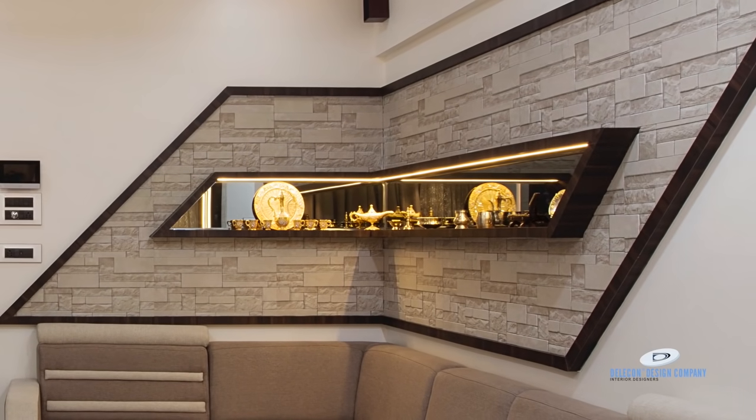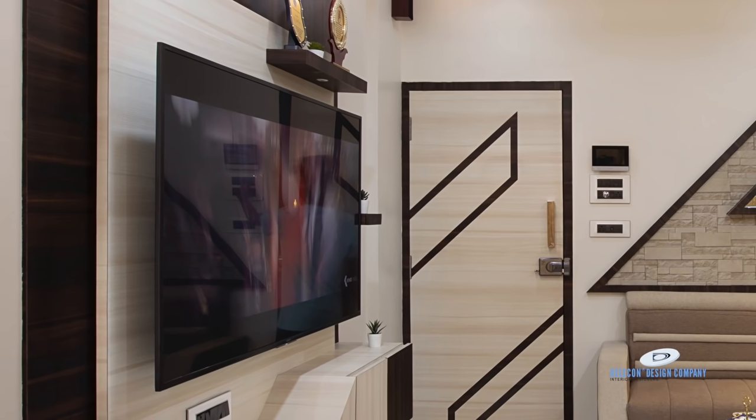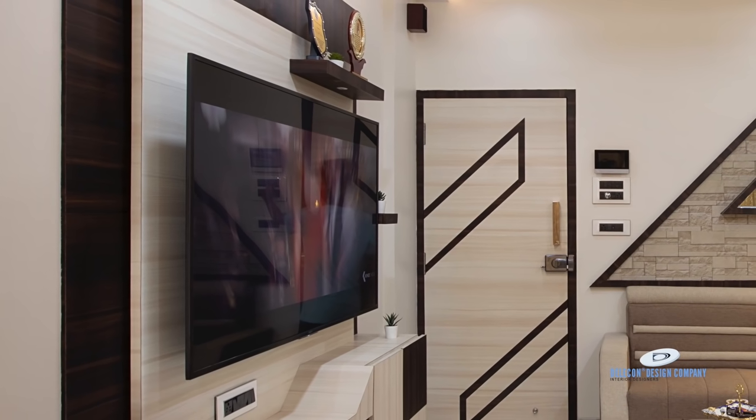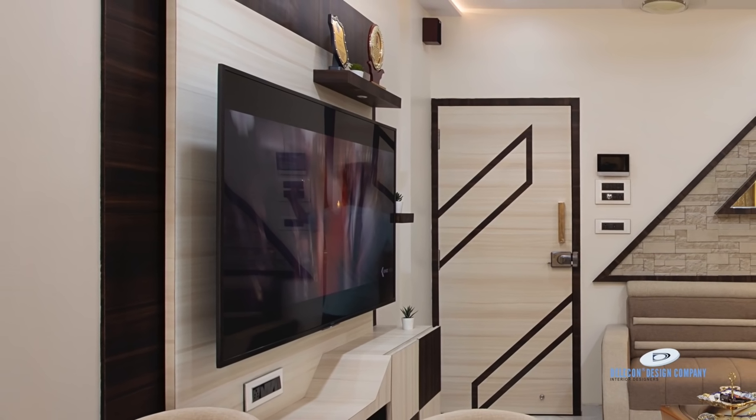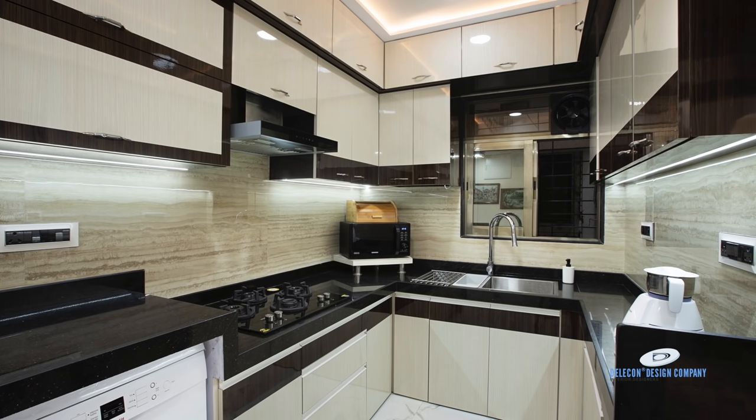It's really futuristic. My clients kept all the artifacts which they like here. The TV unit part is also very comfortable. We have provided a 65-inch TV. And my kitchen is very modern, very exclusive. We have given a full modular kitchen, which has all the appliances.